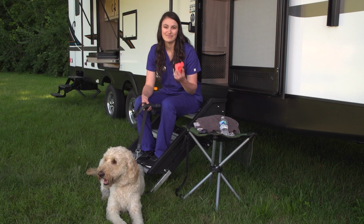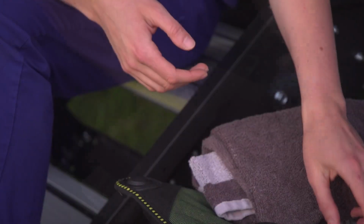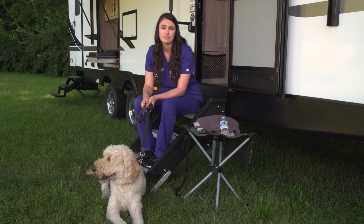Finally, bring along items to help keep your pet cool, such as a towel, extra water, and even a portable fan. Make sure that the AC in your RV is working prior to your trip as well. Older pets may have difficulty cooling themselves off as compared to younger dogs.